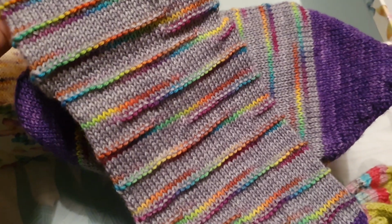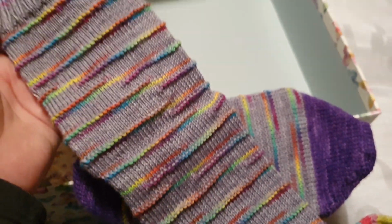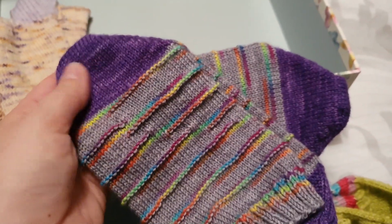And then I just did a purl row every other rainbow, so that you got a rainbow purl bump down the sock. I didn't follow a pattern, we just kind of made it up as I went along. And then I added in a purple mini just from stash.